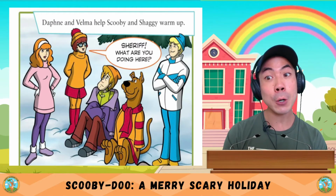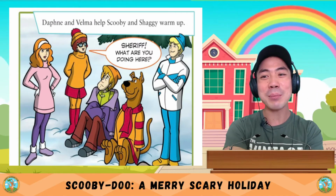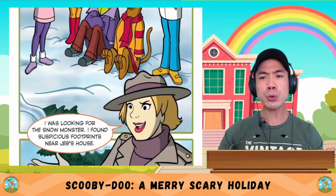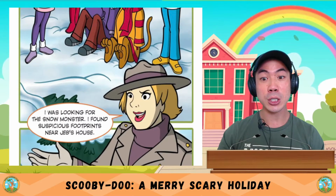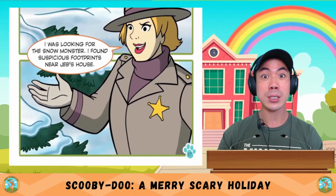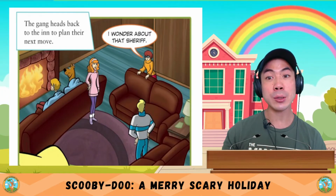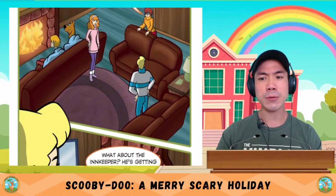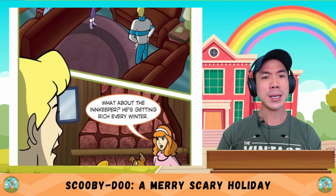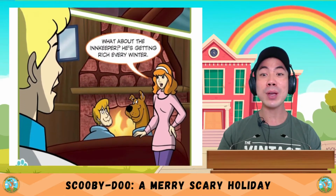Daphne and Velma help Scooby and Shaggy warm up. Sheriff, what are you doing here? I was looking for the snow monster. I found suspicious footprints near Jeb's house. The gang heads back to the inn to plan the next move. I wonder about that sheriff. What about the innkeeper? He's getting rich every winter.